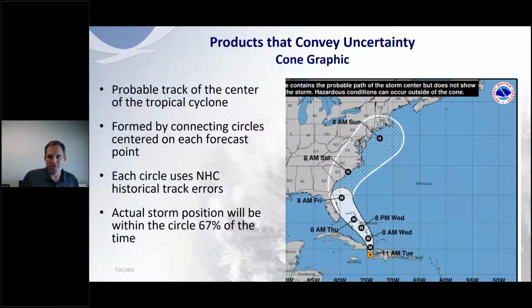Other products start to talk about uncertainty. So we have the cone graphic, which has been around now for more than basically about 20 years. It shows you the probable track of the center of the tropical cyclone, and it's formed by connecting circles that are centered on each forecast point, such that based on our 5-year track forecast error, the actual storm position would fall inside the circle at that forecast time about 2/3 of the time. So again, you can see the circles get bigger as you go out into the forecast period.